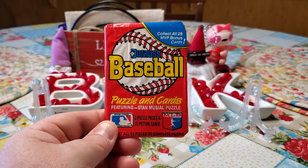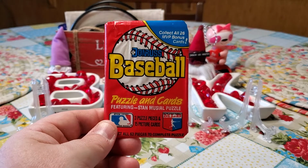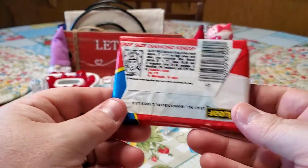Today we are ripping a pack of 1988 Donruss. And as you can see on the pack, it says collect all 26 MVP bonus cards, puzzles, and cards. You get 3 puzzle pieces and 15 cards per pack. That's the front. Here's the back.